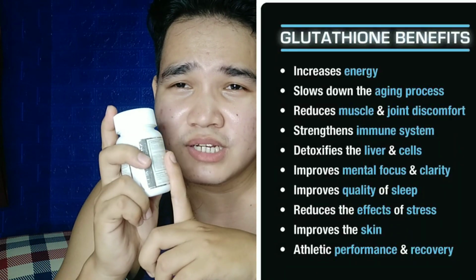Actually, yung mga benefits nito or mga side effects, na-vlog ko na siya dati pa sa first na vlog ko nito, and this vlog only focuses on the effectivity ng capsule o ng glutathione capsule.